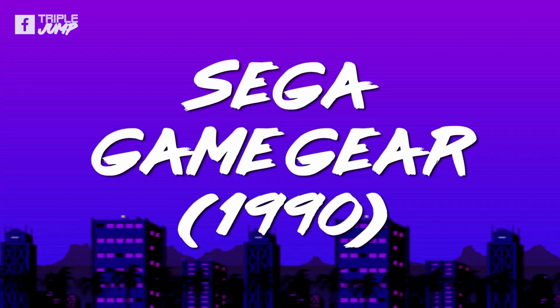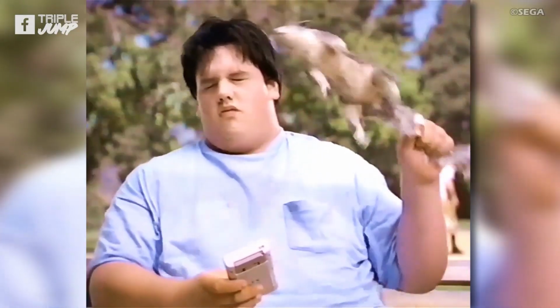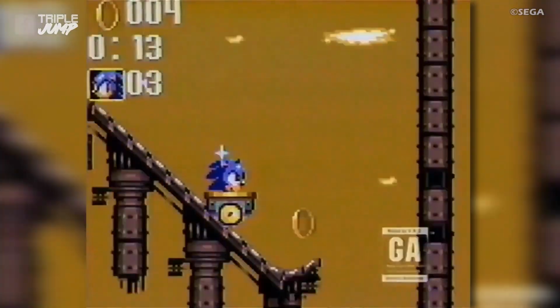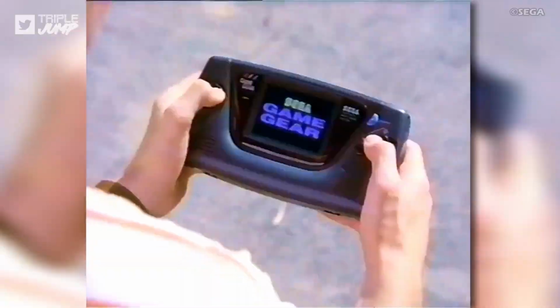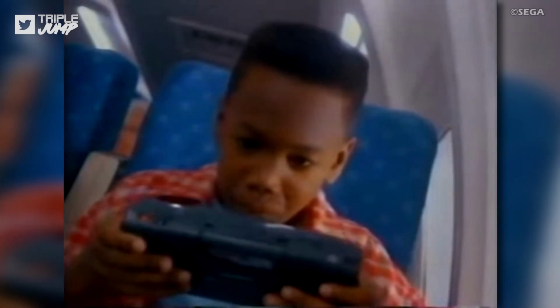Number 8. Sega Game Gear, 1990. Arriving almost exactly 1 year after the Lynx hit shelves, the Game Gear was in a good position. It had seen what Nintendo had been doing for the past year with its Game Boy, it had seen where the Lynx went wrong, and Sega's own Mega Drive had established the company as a serious competitor in the industry.